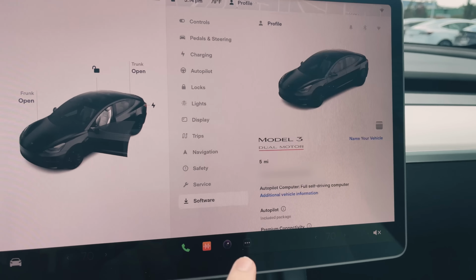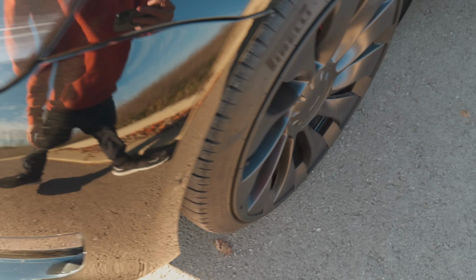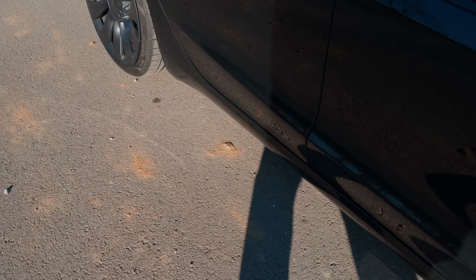So, for example, if you bought a Performance, there should be a dual motor logo with a red line under it. Now verify the Monroney, and if you don't know what a Monroney is, it's just the sticker sheet. And make sure everything on that matches your configuration. If the wheels you're getting have caps, so the 18s on the Model 3 or 19s on the Model Y, make sure they are fully attached. So just go around the car, pushing them in, make sure there's no play or any movement with them.